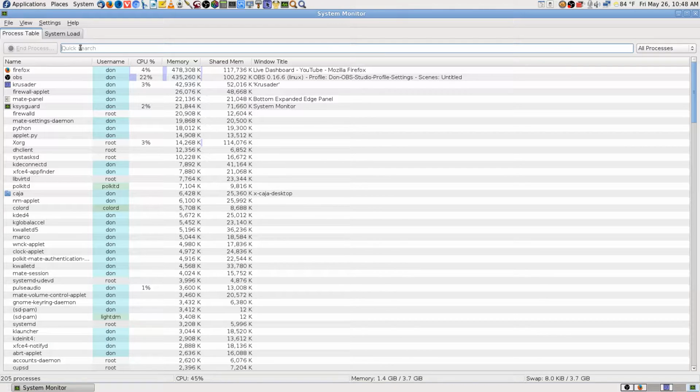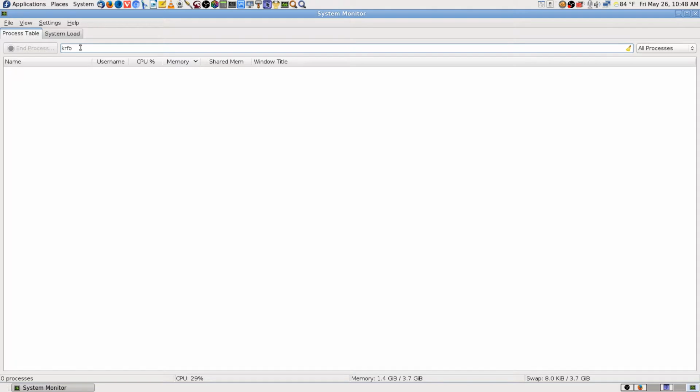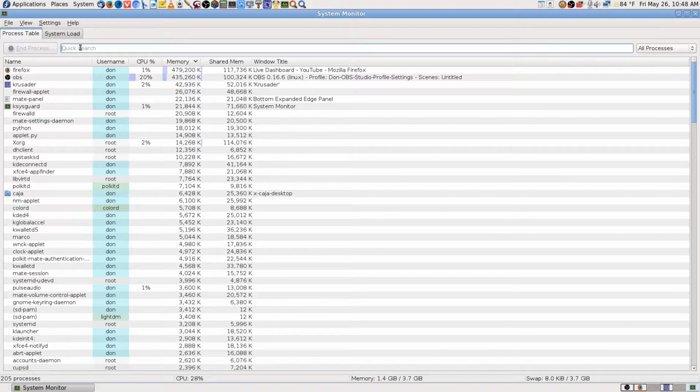Let's see. Here's what you can do, and I like this system monitor. Okay, it's not running right now. It ran the other day, so I don't know. I'm not going to worry about it right now as long as it doesn't cause my system any trouble.